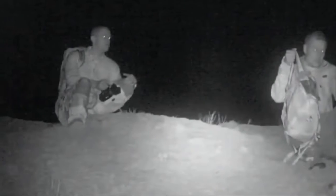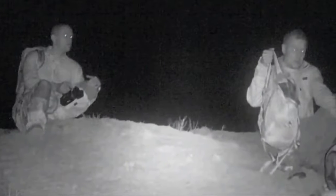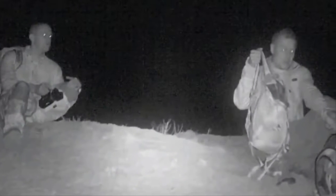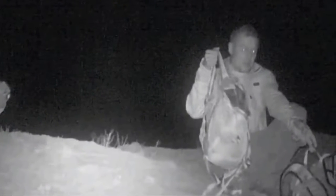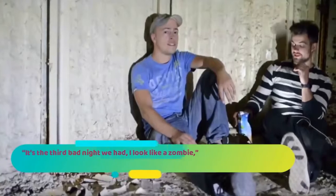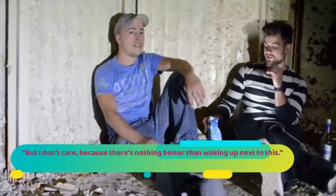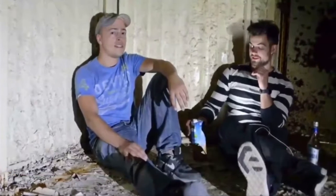The explorers arrived at Baikonur under the cover of darkness. Then, recording their exploits with an infrared camera, they scrambled over a high wall and slipped inside a hangar. And before turning in for the night, exhausted, they caught sight of their prize, a retired Soviet space vehicle, rarely seen firsthand. "It's the 3rd bad night we had. I look like a zombie," said Bob, "but I don't care because there's nothing better than waking up to this." Indeed, the sight of a decaying Buran space shuttle parked below must have made their morning.